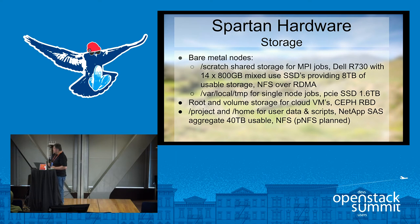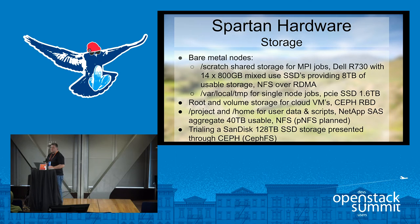You'll notice we're planning pNFS, mainly because so many nodes trying to log onto an NFS overloads it, so we're looking at implementing pNFS in the future. And finally, we're trialling a SanDisk 128 terabyte SSD, and that's going to give us quite a large boost in performance and more storage, and we'll present that through CephFS.